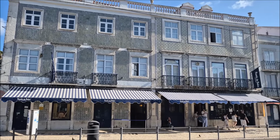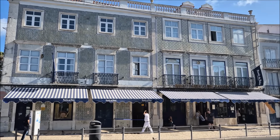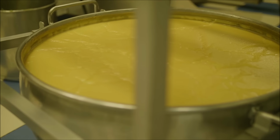It is well known for producing some of the finest examples of these tarts, often drawing locals and tourists alike who line up to enjoy them fresh from the oven. The shop retains a classic charm, with traditional blue and white tile decor and a bustling bakery atmosphere.